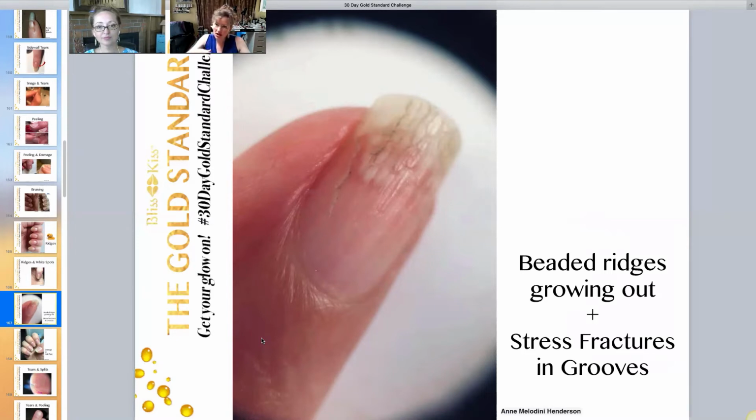Like you can see the beaded ridges here. Yeah. And beaded ridges can go with a health issue. Not always, but a lot of times they can be. So, you know, our nails tell you things, but don't go on the internet and try and sleuth that out. They'll tell you have cancer and Lyme disease. So no, it's never that bad.